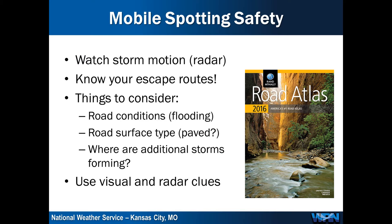And I show this road atlas over here. I know a lot of you have a GPS device already in your vehicles, but this can give you some additional information like the road surface type. Is it paved or is it not paved? And if it's really updated, there may be some construction information as well. So if you're trying to use a road as an escape route and then you find out that maybe it's a one-lane road with a flagger on it, then you won't use that as your escape route. So a lot of good information in there as well.